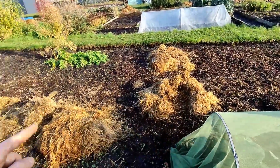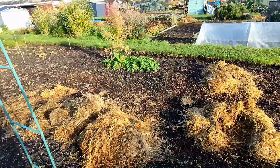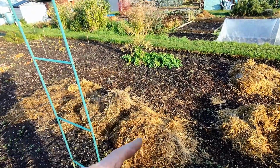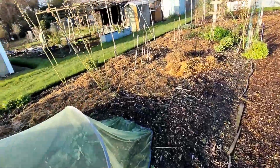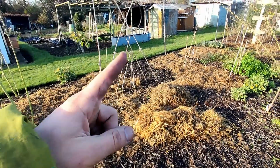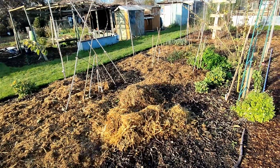A bit more mulching of the beds. Hopefully there'll be another horse manure delivery. Over there is just some parsnips left from before that I can pull out in winter. Mulching. I've got some of my trees here. This is the apricot, peach and nectarine.